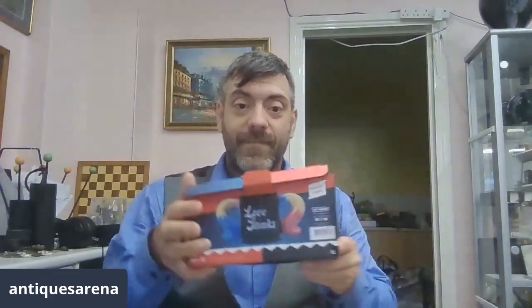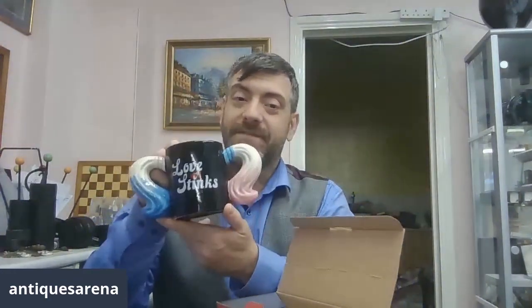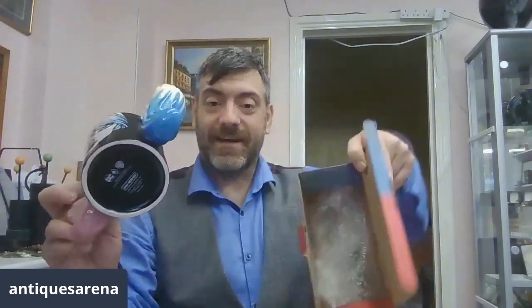Next piece, I'm going to lose. My soon-to-be stepdaughter is absolutely mad on Harley Quinn, and we have the official DC Comics Harley Quinn mug. Love stinks. Brand new in the packet. I've opened it. That was £2.